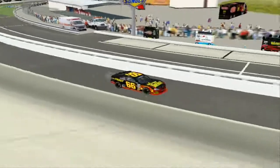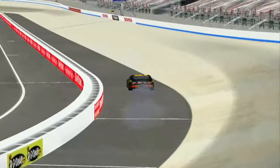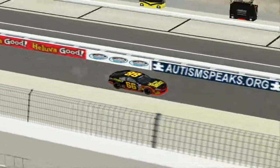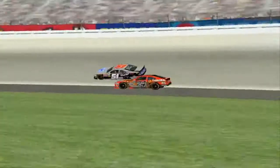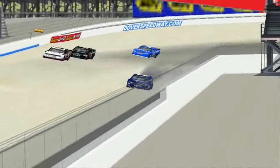Bad driving right there by the 66. Don't know what that was about. He just pulled a Stephen Wallace, it looks like. Happens, I guess, when you're in the 66, but don't know what the 66 car was thinking. He just took out Willow Livingston, cost her just to try to finish the race, and then Seth Cole was just minding his own business. He wasn't having the best day in the world.